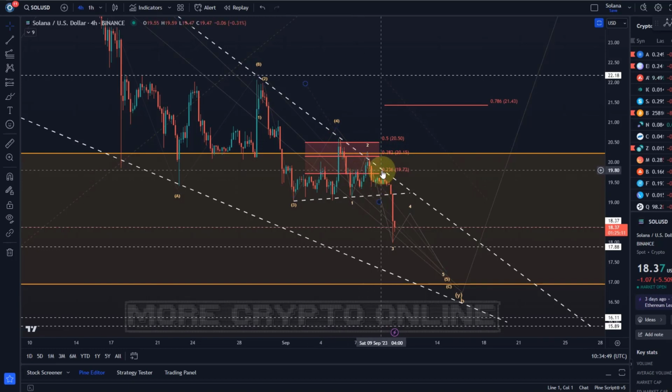From that point of view, we can see the price followed through nicely and actually reached even the next target area, which was set between $18.37 and $17.90. Below that, we have as a next target the $17 level. So for now, there is no need to change the forecast at all.